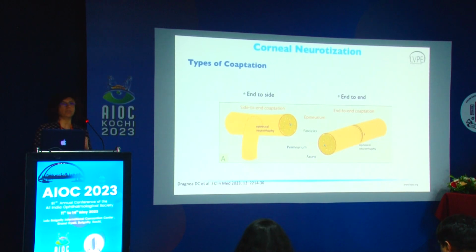So you connect the two nerves together, sural nerve to the supraorbital or the supratrochlear. Supratrochlear is a little thinner than the supraorbital and has a lesser number of fascicles. So the supraorbital is what we prefer. And you connect them epineurium to epineurium, just suturing on the outside, taking a lot of care not to damage the nerve bundles inside. So that is end to end.